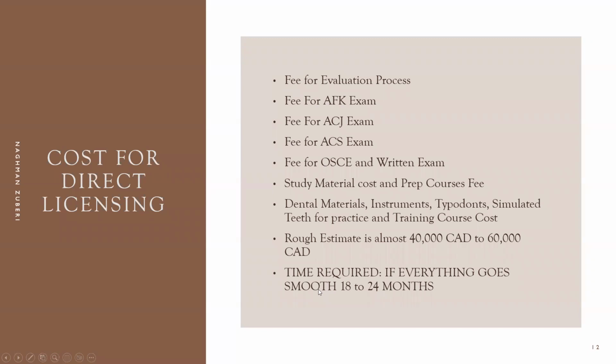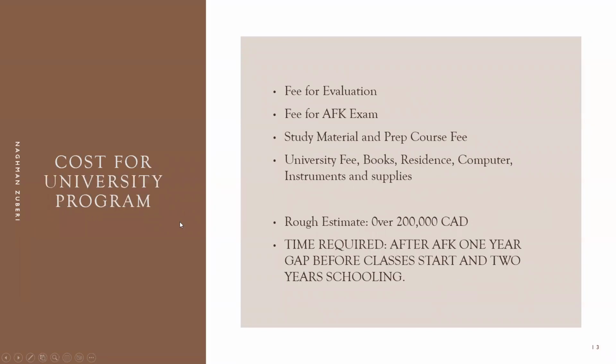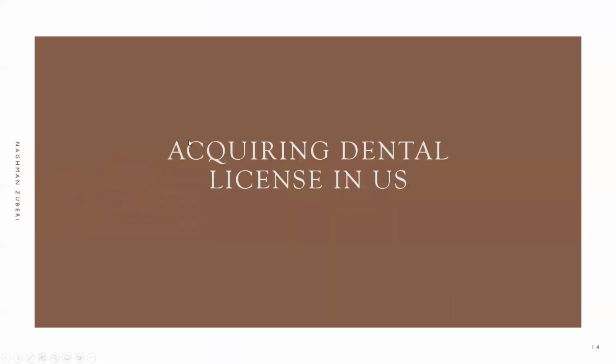Time required for the direct license exam, if everything goes smoothly, is 18 to 24 months, meaning you do not fail any exam. Cost for the university program, apart from the 40,000 which I told you in the beginning, the evaluation fee, the AFK exam fee, all that, then study material and prep course fee, university fee, books, residence, computer, instruments and supplies. A rough estimate for the university is 200,000 Canadian dollars. Time required after the AFK or ADET: a 1 year gap before the classes start, and then 2 years or 3 years of schooling, depending upon the university you choose.